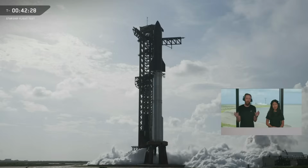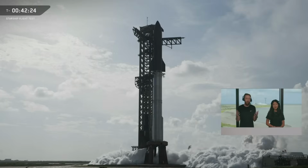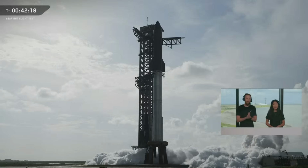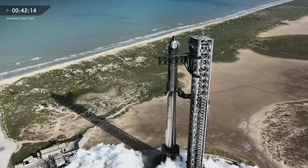That's how we developed Falcon 1, our first rocket. That's how we developed Falcon 9, which we've already flown more than 100 times just this year. A little insane, and 500 flights overall. Super exciting for Falcon 9. And again, we're trying to follow their lead and launch, learn, and repeat.